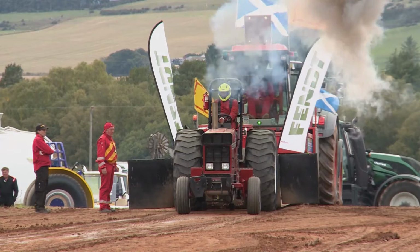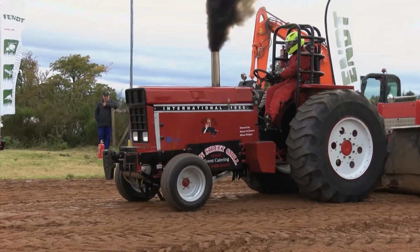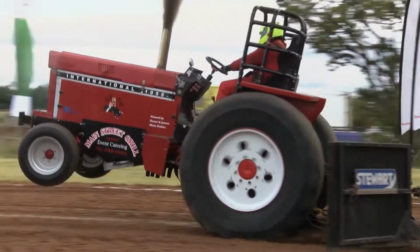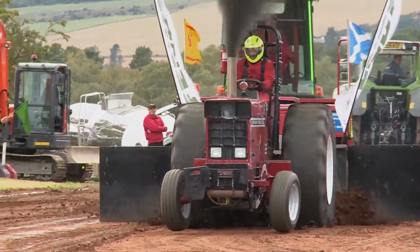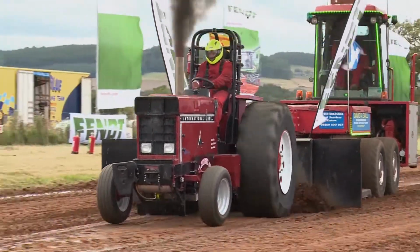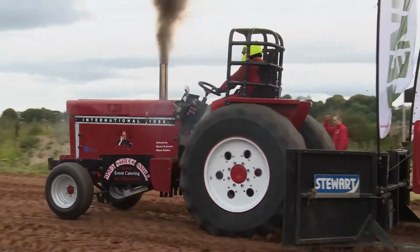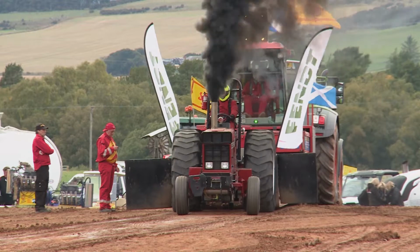He's building the boost. And now he's moving. Well, a lot of up and down there, crikey. Bit of side to side action too. They'll be wasting power and possibly losing meters. But he's done it. What a great pull. He gets the full pull. We've got to see that one in replay.